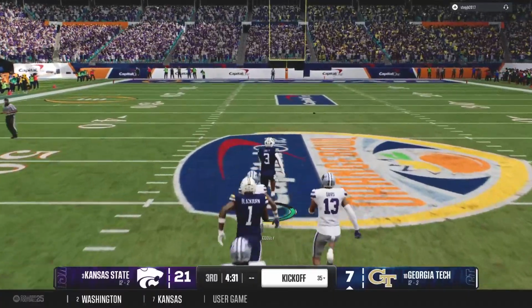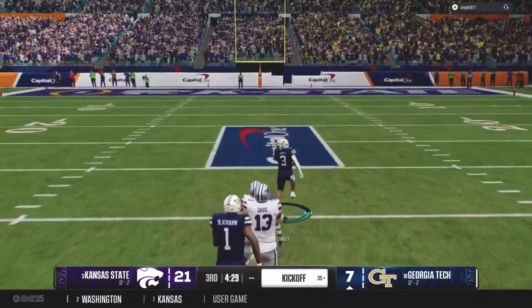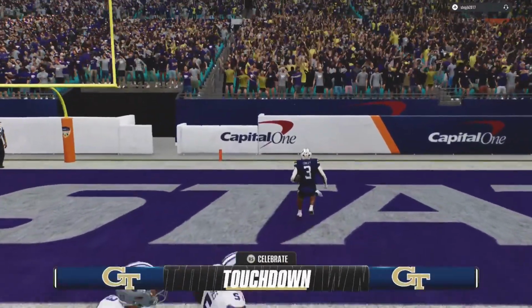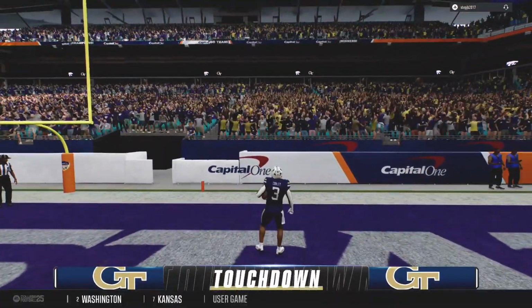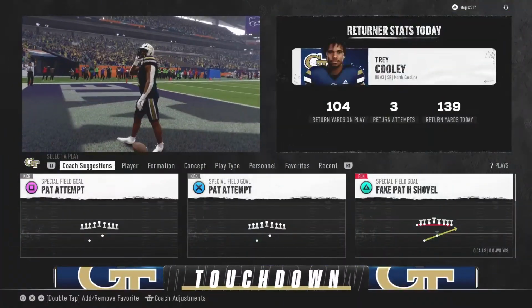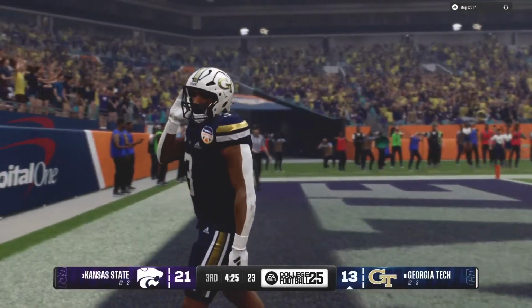He's got an opening. Watch out. He's got great speed. Picks up some blocks. Still going. It's a foot race. Touchdown, Georgia Tech. He'll stroll into the end zone. That is an unforgettable moment for that kick return. A touchdown in a playoff game.